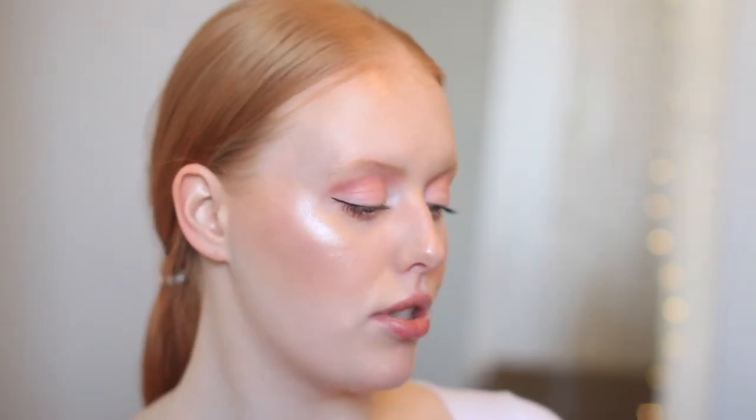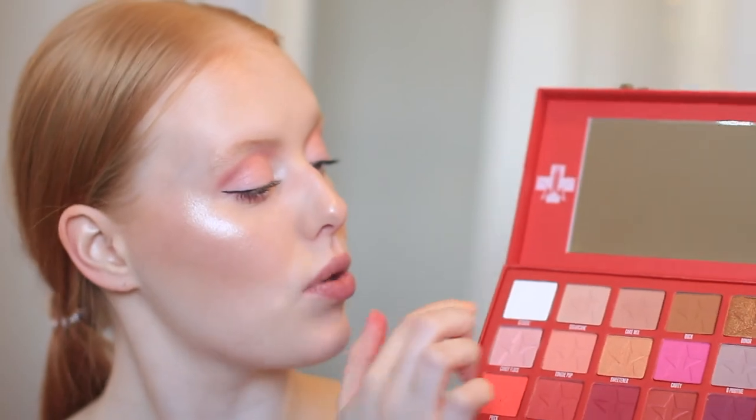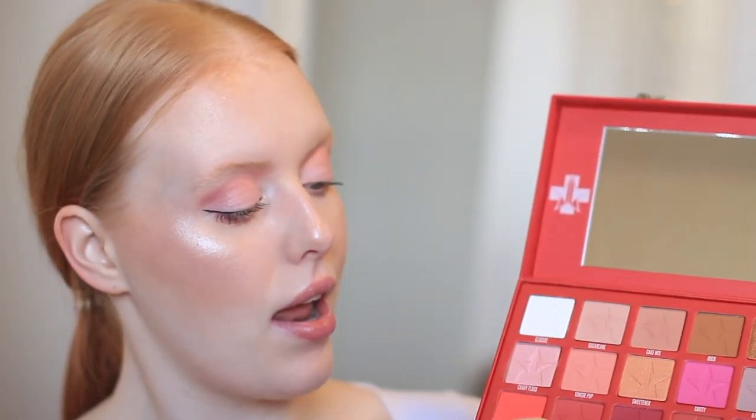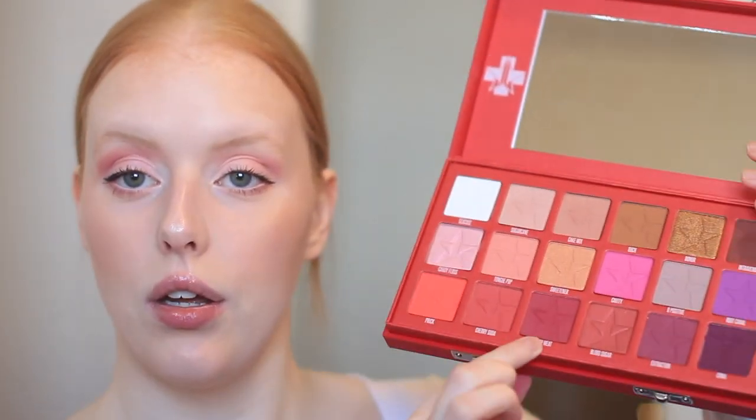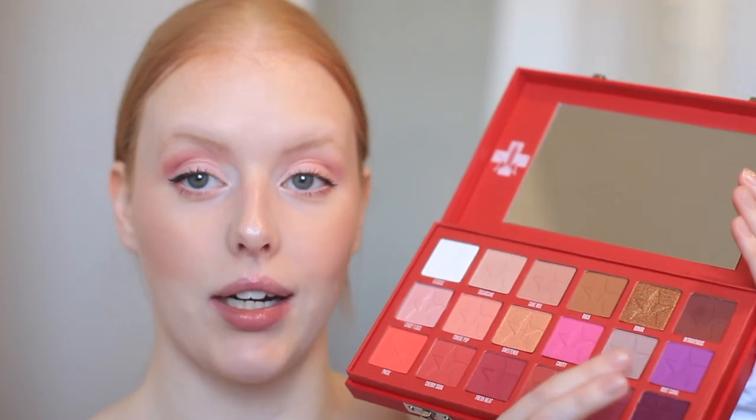I only went in with the shades Glucose, Sugarcane, Cake Mix, Candy Floss, and Fresh Meat. More than I originally thought I was going to, so I went through all those, this one, and then this one. I really want to try the O Positive shade. I think that's going to be a really nice cool tone, almost like a grayish taupe color. I love cool tones. You just don't see enough cool tones nowadays.